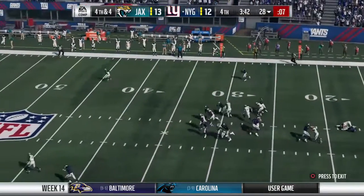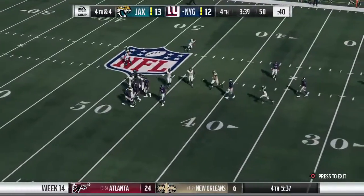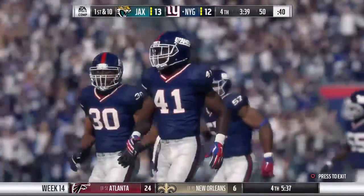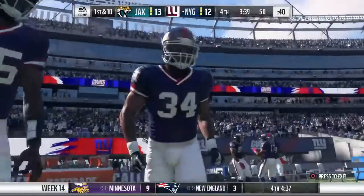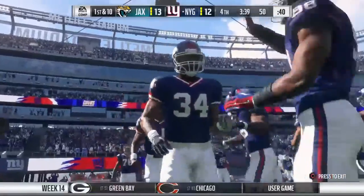And now a high kick here as they'll try to cover this one. And a fair catch called for and taken right on the midfield stripe. It'll be just an 18-yard punt. And the Giants will begin this drive in good shape. 1st and 10. New York set to take the field.